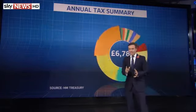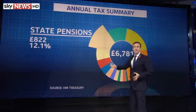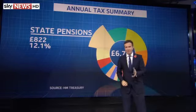However, the government has at least stripped out the state pension from the total welfare bill. You can see there, that amounts to a further 12% of your taxes, or £822 for that £30,000 earner.